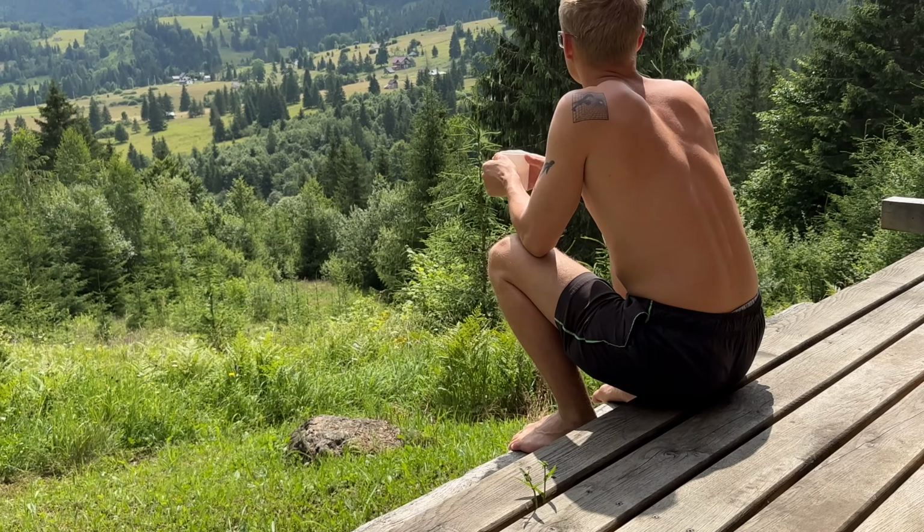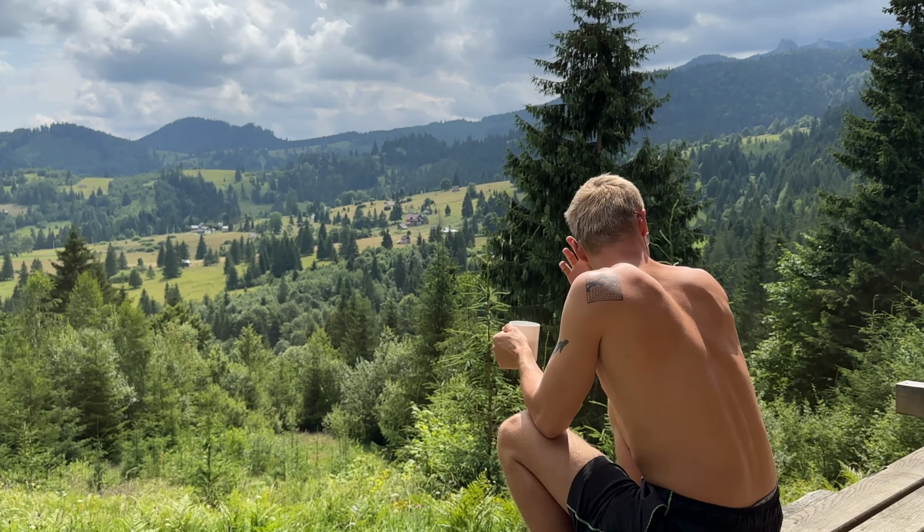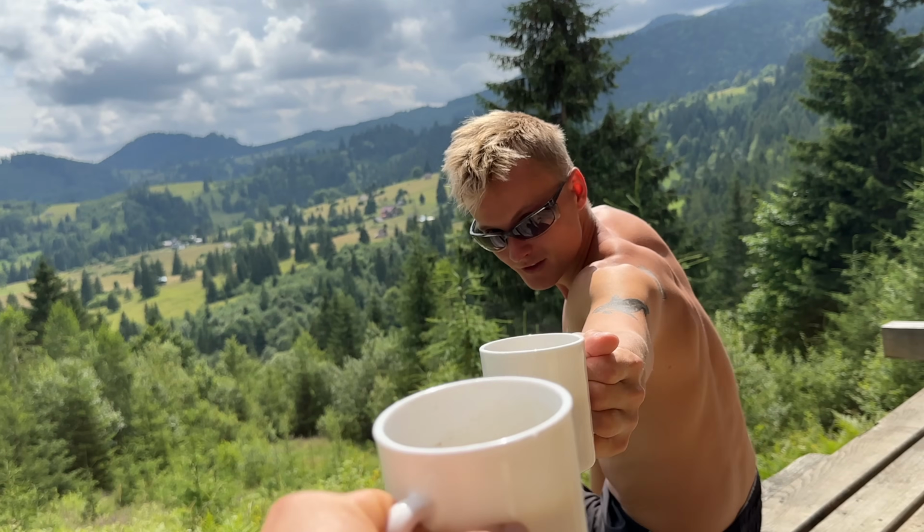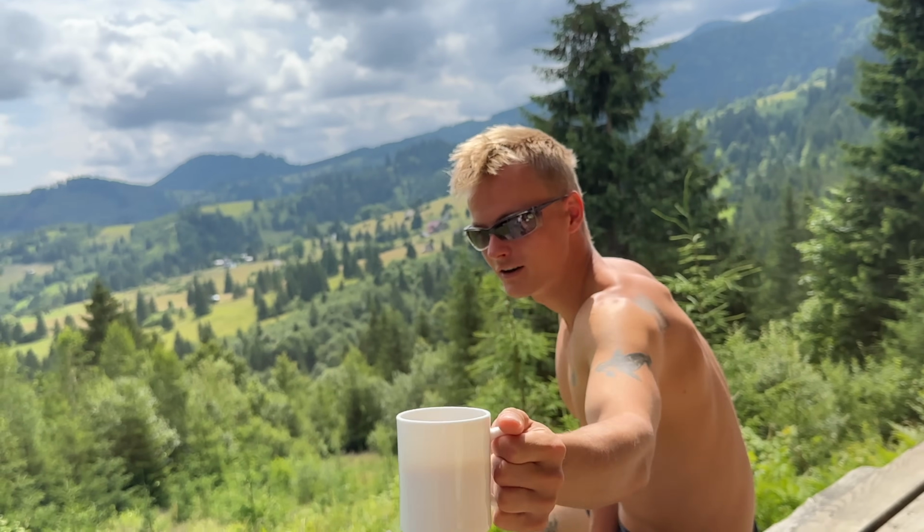Appreciating the beauty of life as we wake up in a place like this with a cup of coffee in our hands. But it's time for a workout.